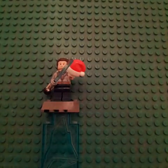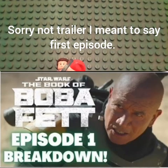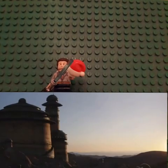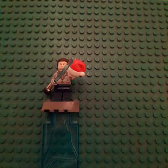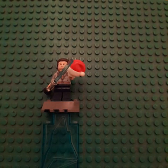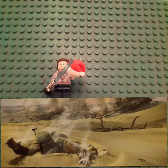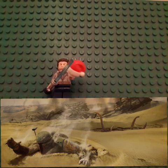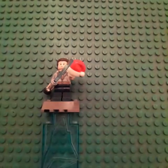Now moving on from Lego, today we've got the first Book of Boba Fett trailer, and I'm going to do a bit of a breakdown for you guys. First, we get an opening of the sand dunes and Boba Fett's palace, and then we go on to Boba Fett's nightmares. In the nightmares, we see him coming out of the Sarlacc pit looking dramatically deranged. He gets out of the Sarlacc pit by blowing a flamethrower into the Sarlacc and managing to escape it. So that's awesome.